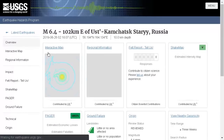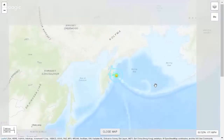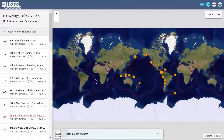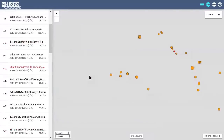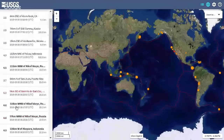Off the coast of Kamchatka, it looks like. There's the location of that. The Aleutian Island chain pointing right at it. And again, we saw a big volcano kicking off there. All right, and what else do we have here? We have maps that are zooming in. Oh my gosh, what is going on? Jeez Louise.